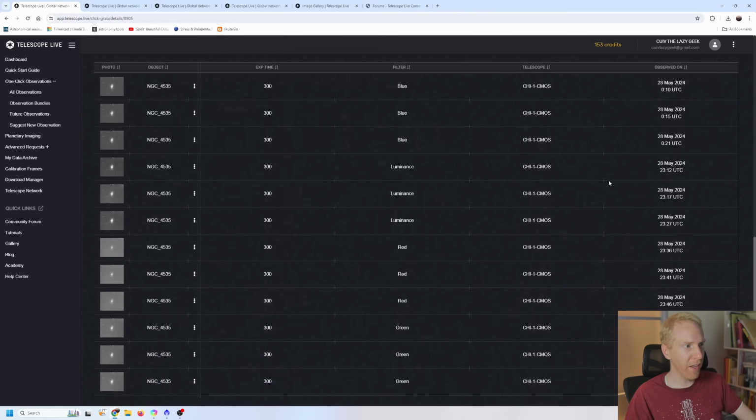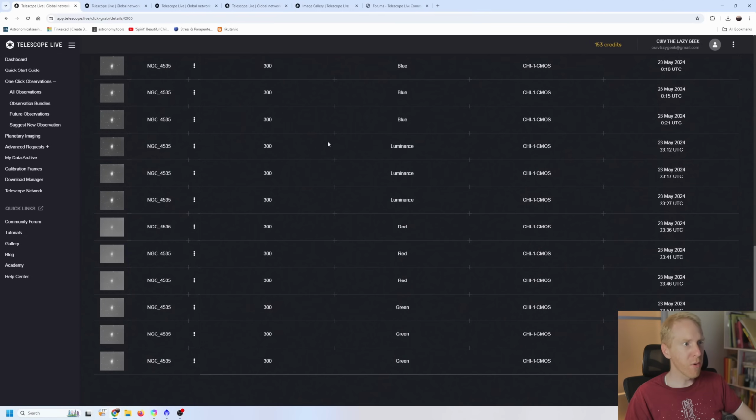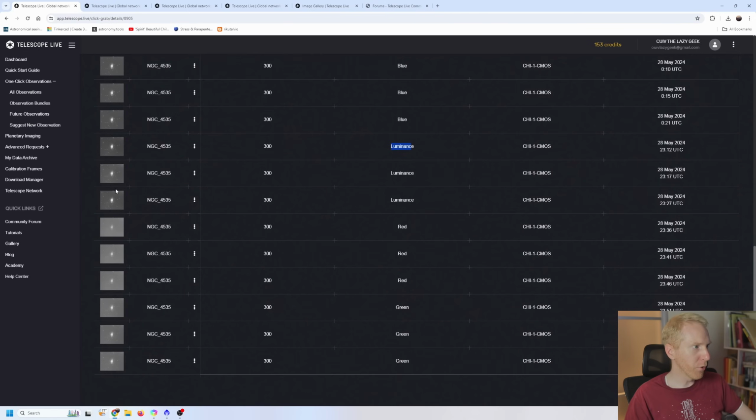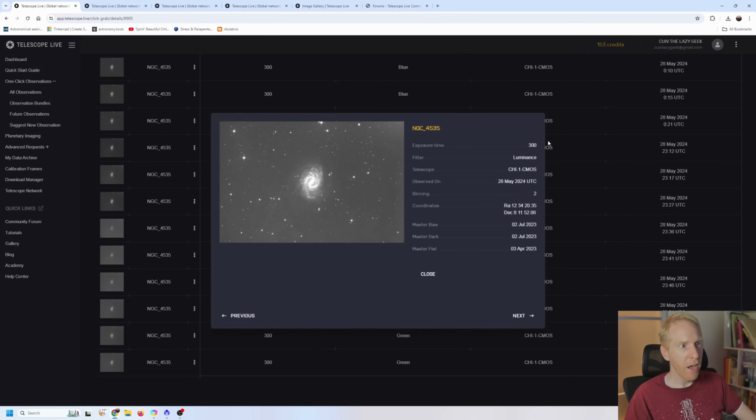But if you scroll down, you can see the individual subframes that make up that data stack. You see you have 3 subframes with a blue filter of 5 minutes each, 3 subframes for luminance, 3 subframes for red, and 3 subframes for green. And you have the date, and you have also the preview of each of the images. I can click on it, and you can see we have all of the information that's here.